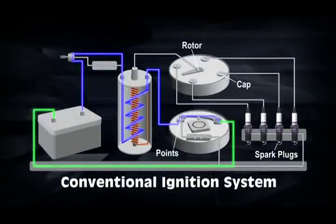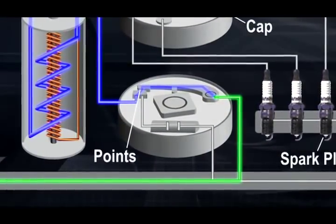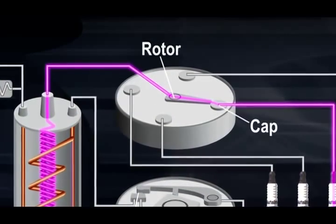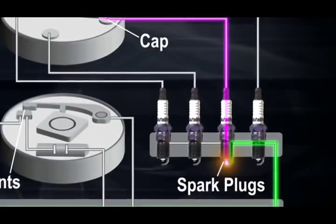The other end of the primary is connected to the breaker points or an electronic switch. The end of the secondary winding is connected through the coil tower and coil wire to the distributor cap and rotor and onto the spark plugs.